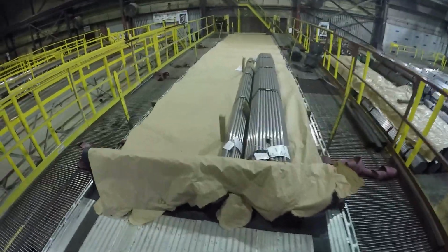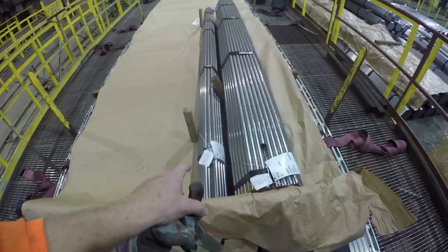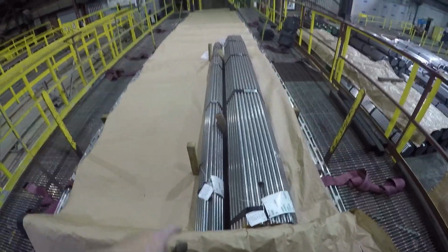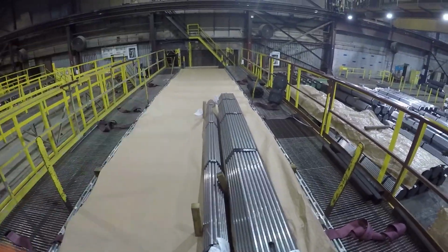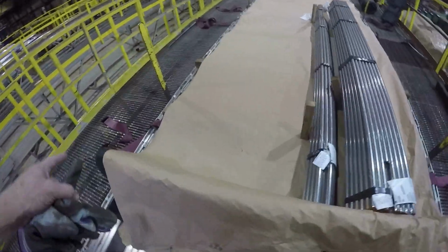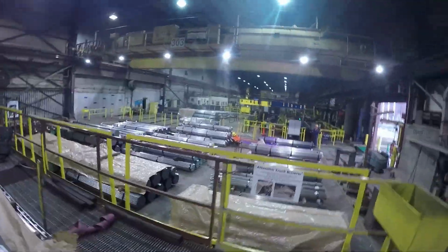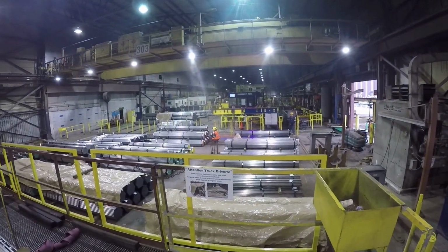Okay guys, he's put 2 bundles on, and this front 4 is going to have, as you can see, 1 small bundle, so we decided to put it in the front so that the heavier part of the load is in the rear of the trailer. So we'll have 2 big bundles over here and then 4 big bundles in the back. And he's working on grabbing the next 2 bundles right now.